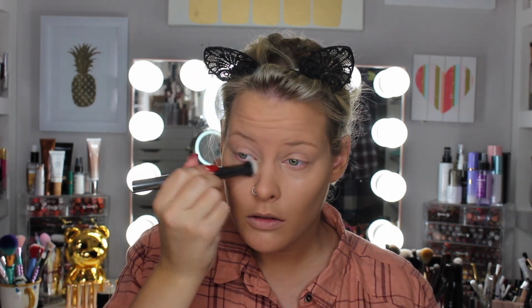So to set my under eye concealer, I'm using my e.l.f. under eye powder. I really like this stuff too, but no brush fits in this. It's just really frustrating. So I'm just gonna take this little brush and get out these little creases. And this is my favorite brush to set my under eyes. This is the Morphe M536.